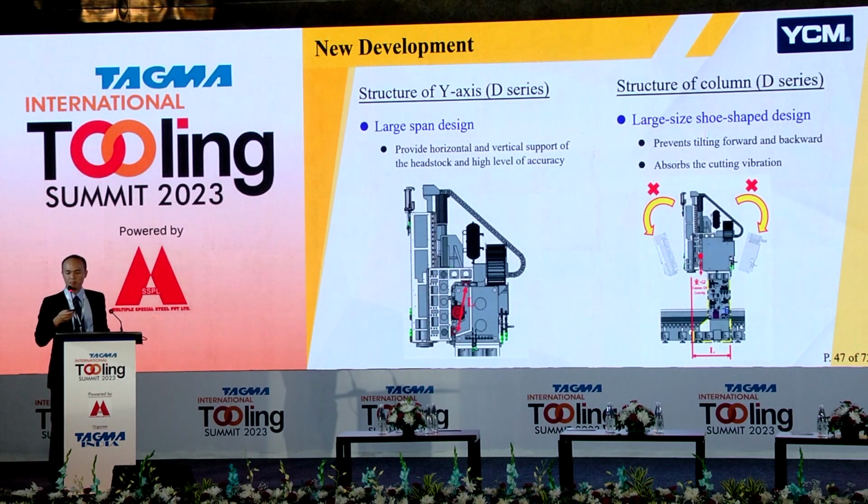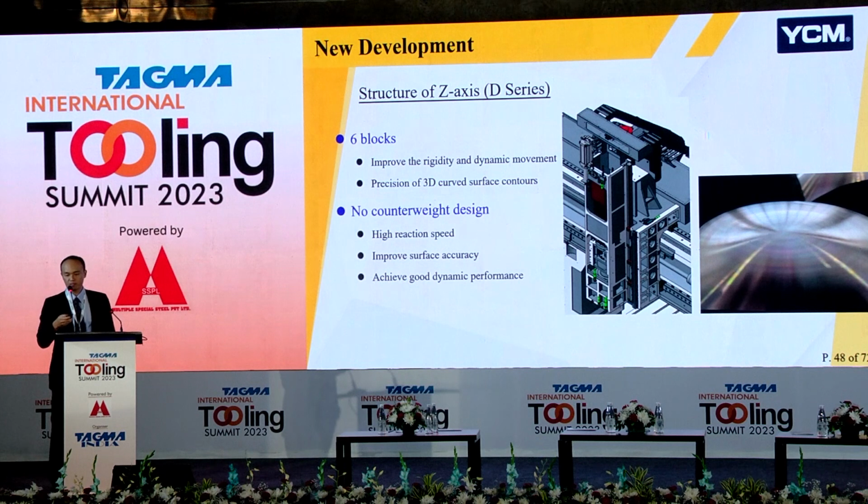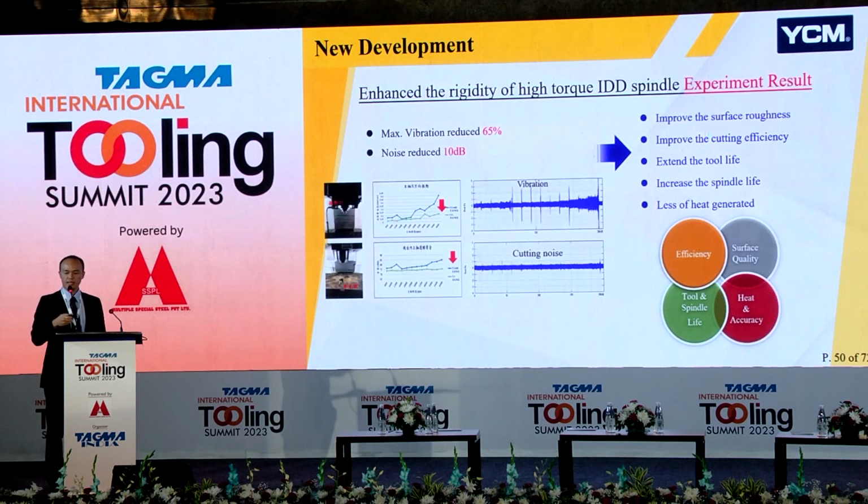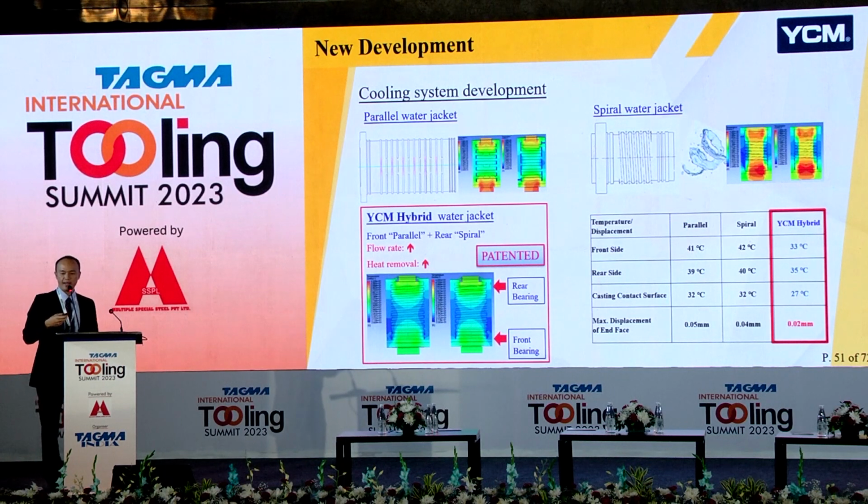And for vertical machining centers and double column machining centers, mostly for diamond here, I will just skip it quickly. This is some new design for the machine tools. We have given a special design in the spindles to allow going from roughing to finishing. And this is a test we did to check the vibration and noise, which is dramatically improved, enhancing the performance. And that is patented.